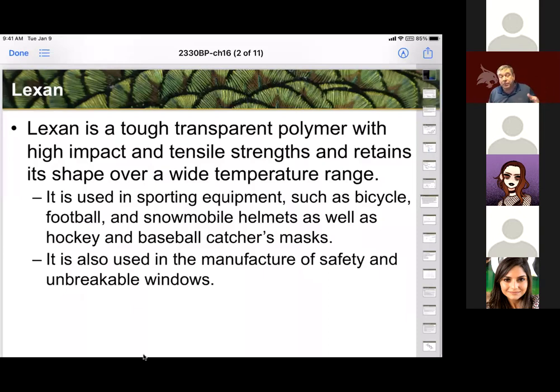We used to call them bulletproof windows, but you can always make a bigger bullet. So we don't call them that anymore, but we call them unbreakable windows or safety windows or hard to break windows. Those can have this clear polymer on either side, both sides, or maybe not, or have just one layer to be able to give us this tough impact resistant clear wall.